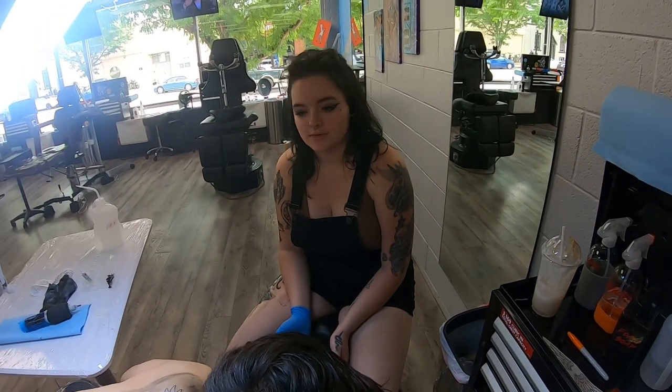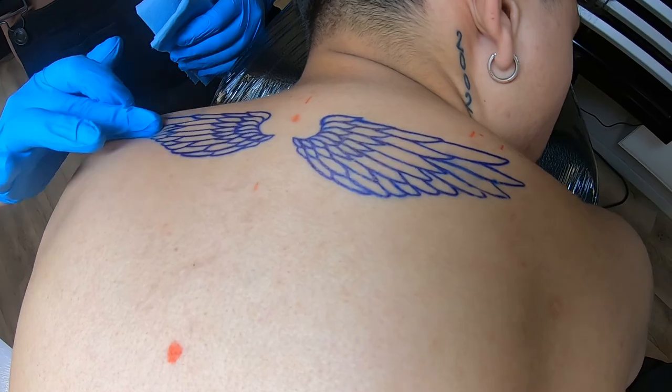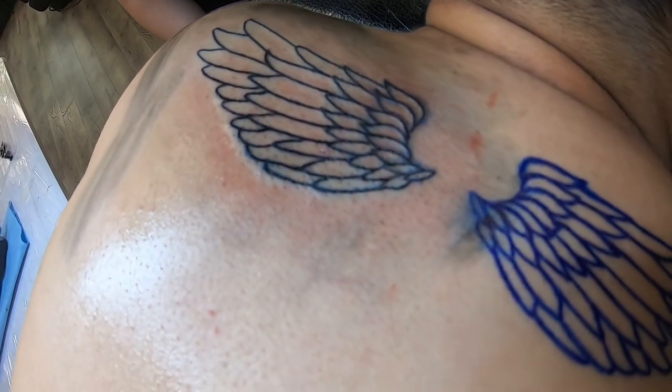It's a dangerous tattoo artist in the wild. I have somehow become the wing expert. I've done like 7 birds. So every time a little wing tattoo comes in, it's always put on my plate. So this kid came in, he wanted some wings on his back. This is a nice little tattoo. I actually do a lot of wings on backs.